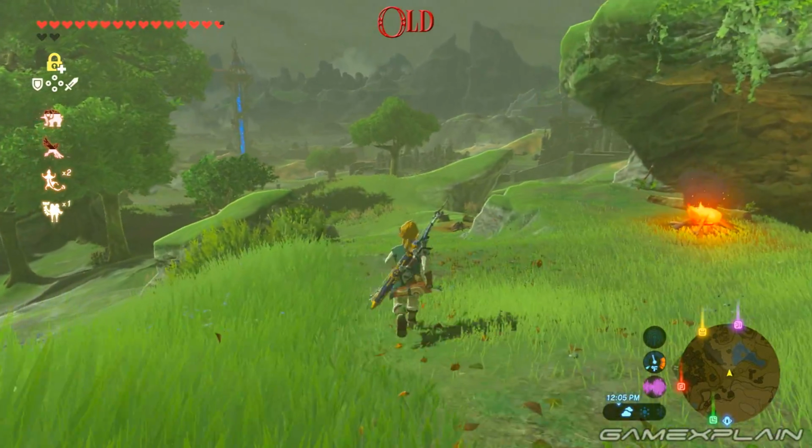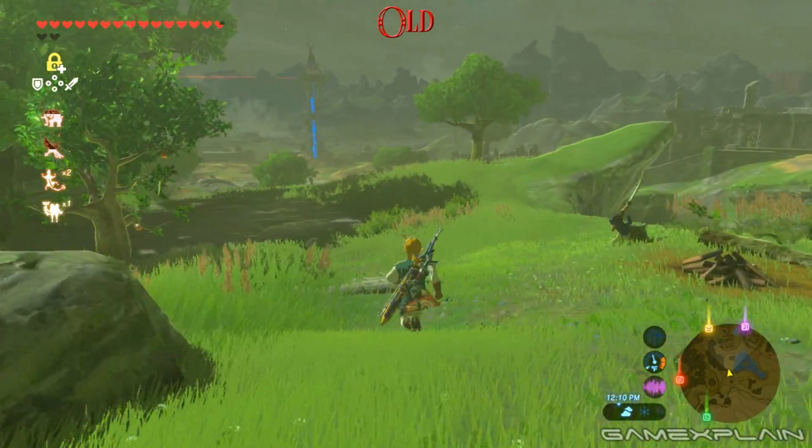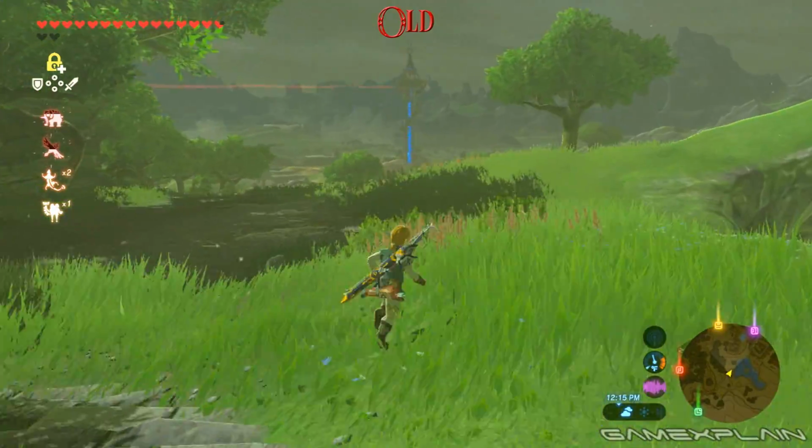But to make sure, we tried visiting three different areas known for their framerate issues in the Switch version of the game, both before and after the update, to see if and how things have improved.